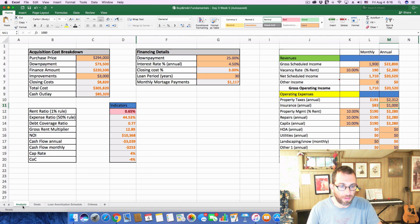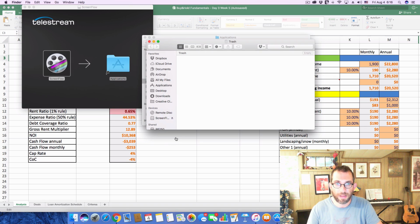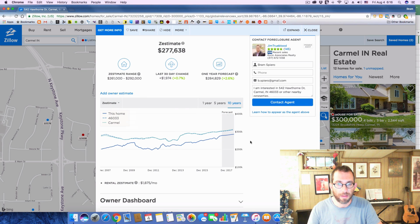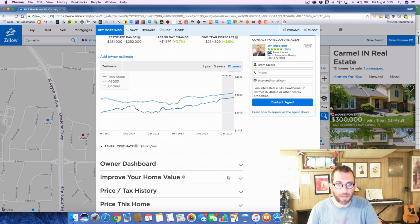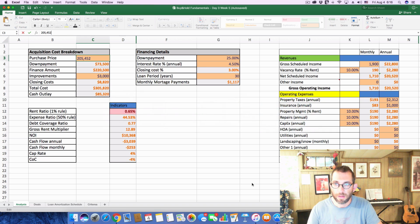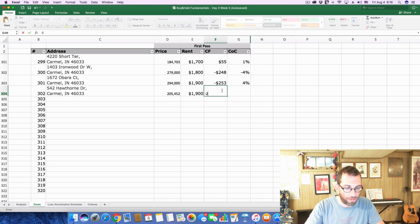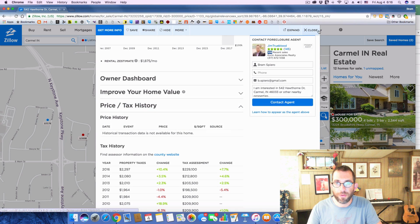So let's see what this one does. That goes, but not like that. Like that. Price stays the same. Let's see what our taxes look like. 2300. Okay, so this one is very similar. 253, minus 4%. And we're off to the next one.